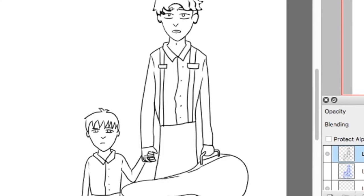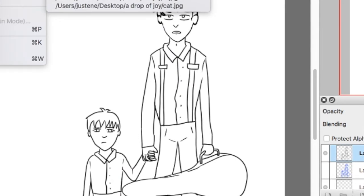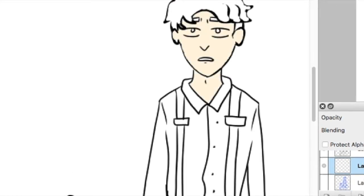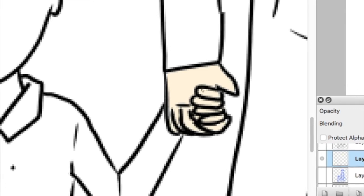Some changes are minor, some changes are major, and I feel like my major change happened mostly last year. If you see my drawings from last year and this year, you can definitely compare and see the change.